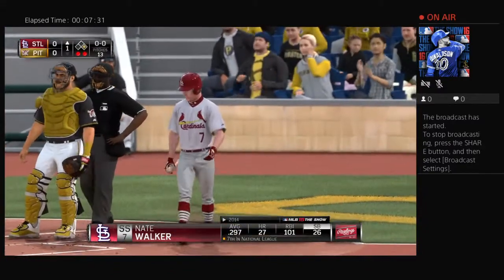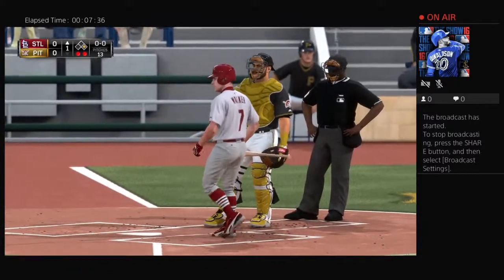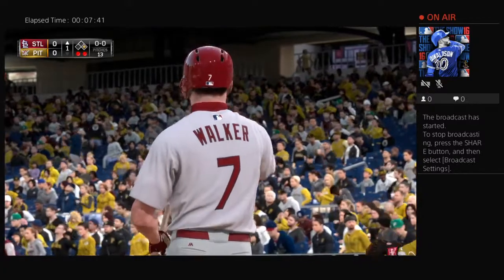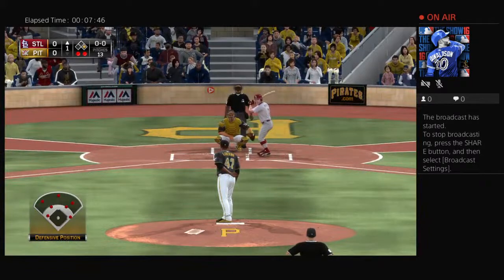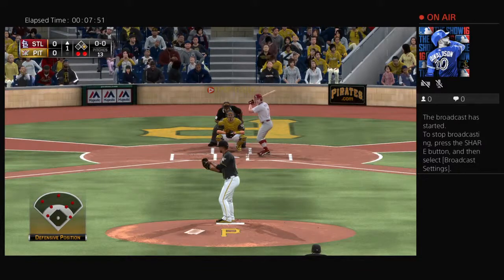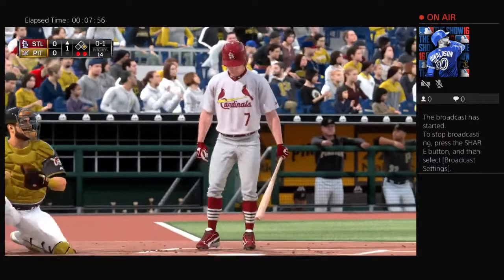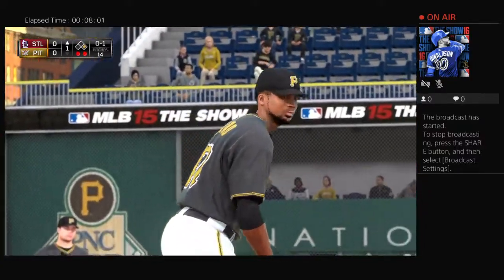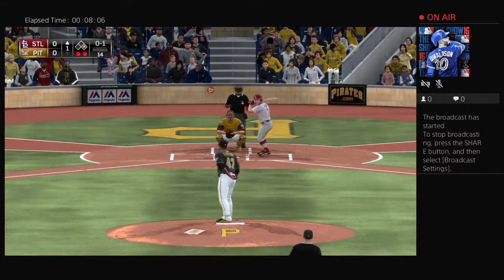Nate Walker will stand in here, hoping to perhaps get a chance to show off that speed of his as he currently sits 7th in the National League in stolen bases. Here's the first offering. And here's a called strike at the knees. Don't think he liked that one too much, but it's 0-1. It's so important with guys like this to get ahead with strike one. Put them behind in the count and on their back foot right away.